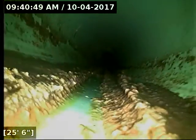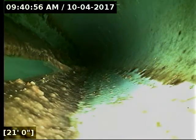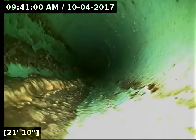So I would recommend a hydrojet to clean all the grease buildup out of the sewer line. The line is still functioning at this time, but when the grease goes into the flow line, toilet paper hits that kind of stuff, stops, then it can build up and cause a blockage on you. So I would recommend getting all the grease jetted out.